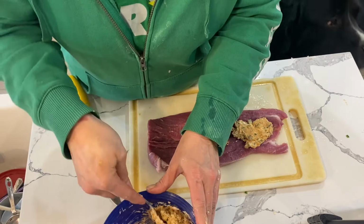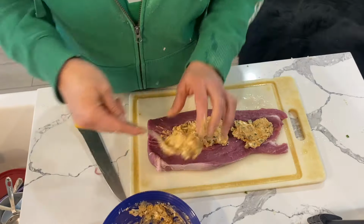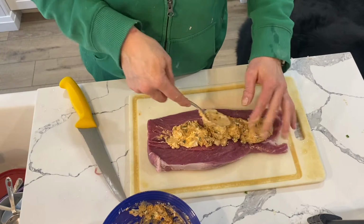and as you can see, someone else is trying to see what exactly I'm doing here. His name is Duke. He's my sidekick. Wherever I am, he's with me.